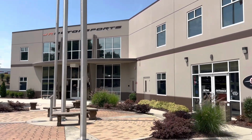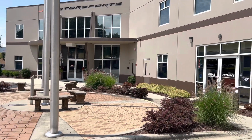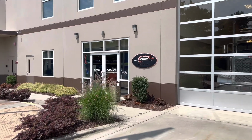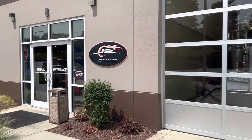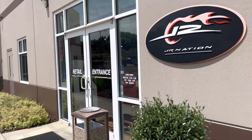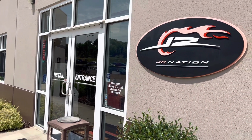Unlike other race shops that we've already visited, this one does not have a big showroom with cars and good stuff like that, but we can walk into the retail store. We can see if we can get into a tour that'll take us through the race shop. But I'll tell you now, I know for a fact they will not allow me to take the cameras in, but I'll get what I'm allowed to do. So let's go inside and take a look.